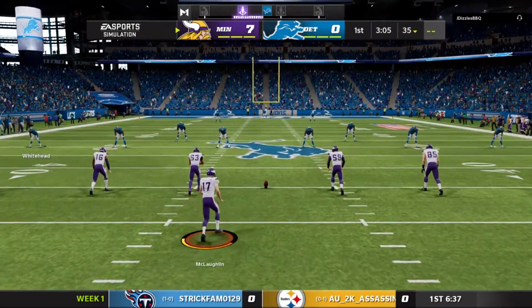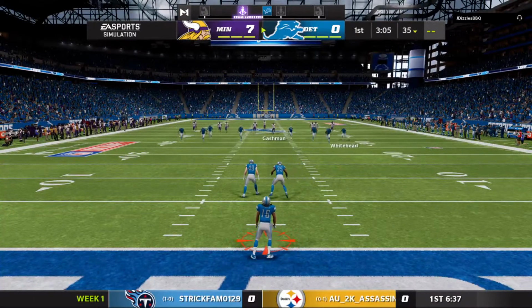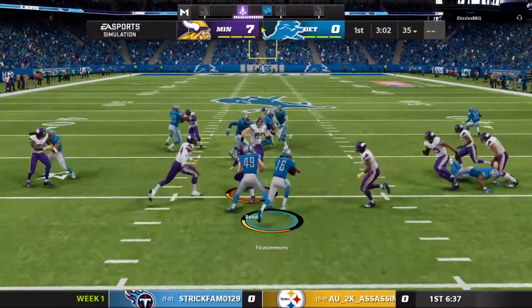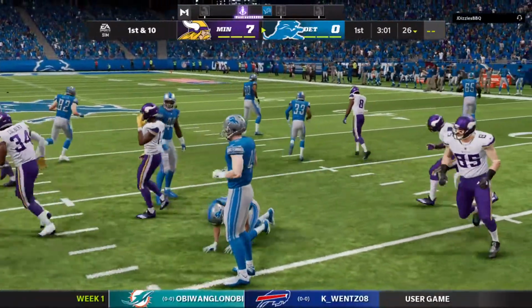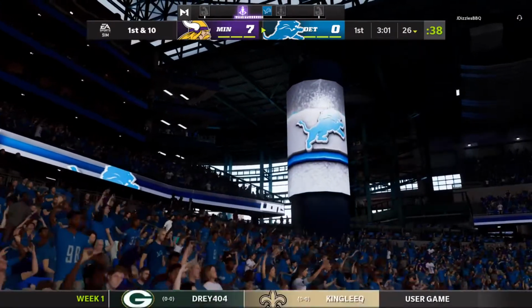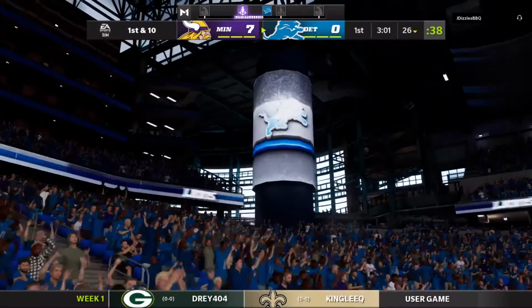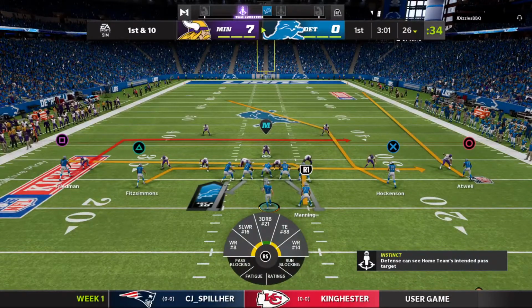Following the touchdown, here's McLaughlin to kick off. This taken in at the goal line. And he'll take it up past the 25 to the 26-yard line. The Detroit offense ready to begin their drive.